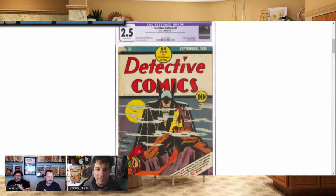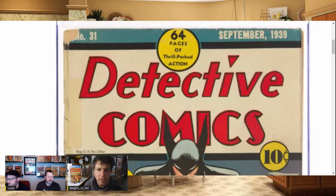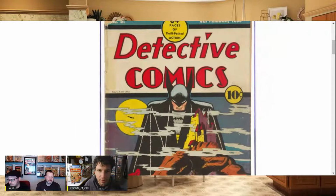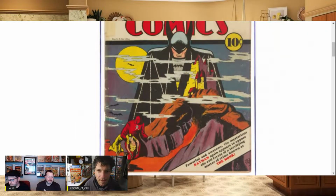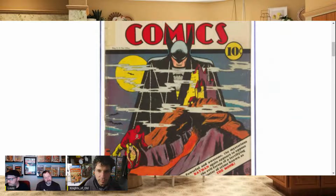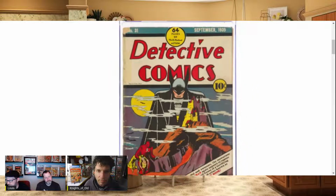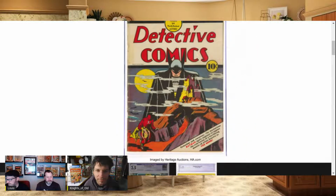Tell me about the restoration. I'll go over this again. It's amateur, which people who just look at that number on the upper left miss, but look at everything else. What it is: cover reinforced, tape on cover interior. All that is tape to stop it from falling apart. It presents way better than a 2.5. Except for that corner, which unfortunately takes a little off, you will never see a 2.5 look that good. It's a great book. It is a phenomenal book.